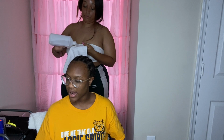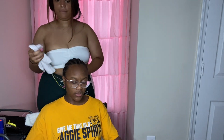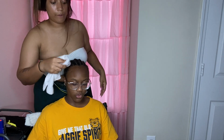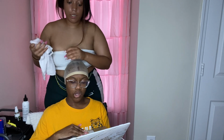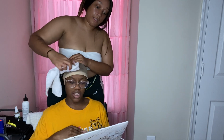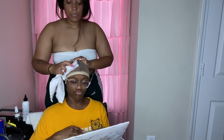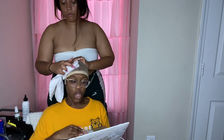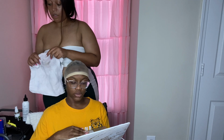So right now she's putting a little bit of serum on my edges to push those back so that it doesn't get in the way of the wig cap. Even though it is a glueless install, I still like to use wig caps on my head. I just say it helps it blend in better. And from there, she's going to spray it, blow dry it, and cut it.